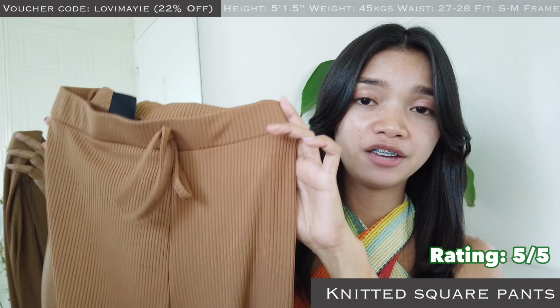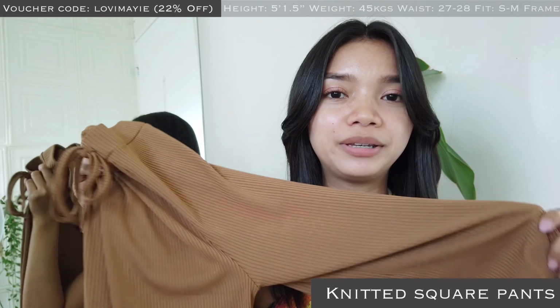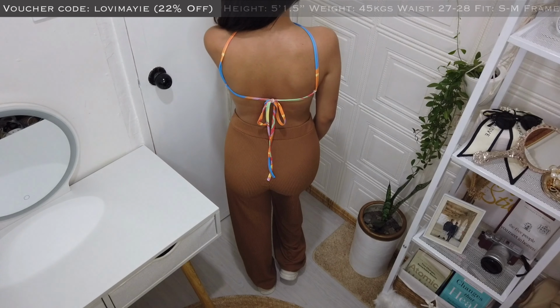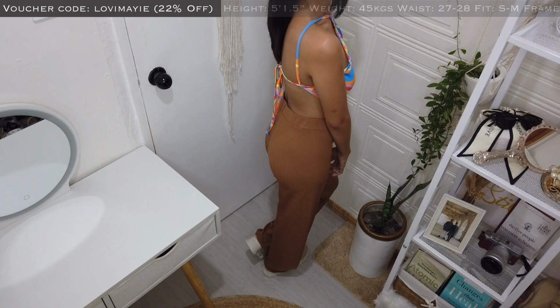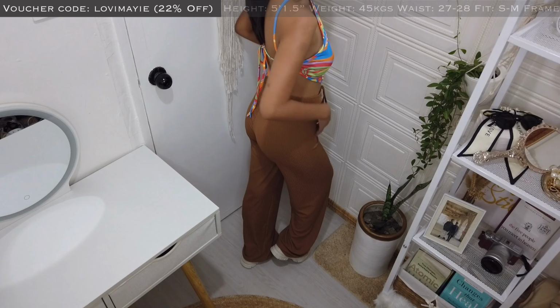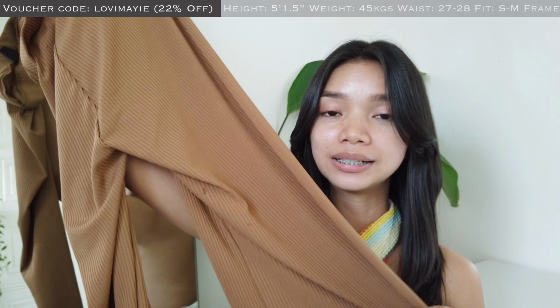I'm giving this 5 over 5 because of the comfortability na binigay niya sa akin habang suot-suot ko siya. Ganon. Yung length niya kasi is just so right. Hindi siya ganon kahaba, hindi rin siya ganon kaiksi. So, makakapaglakad ka pa rin ng maayos sa length ng pants na to, even if you're wearing sneakers, or slippers, or even high heels. So, yeah.